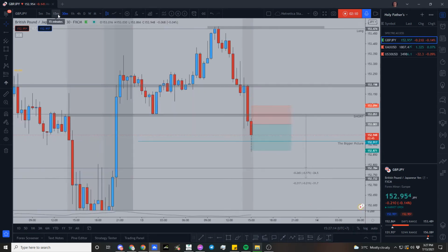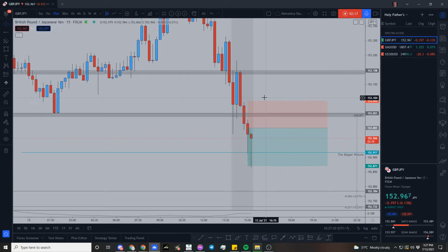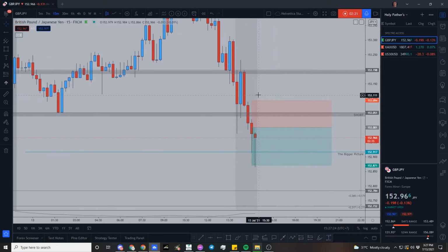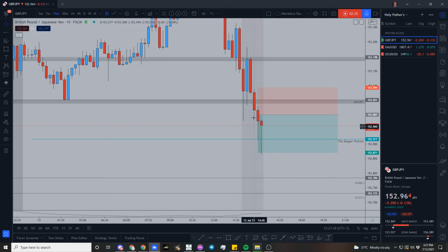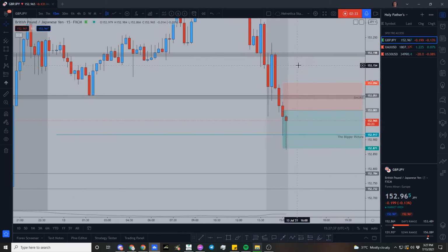So on 30 minutes, you can't really see any entry. There's a setup, but no entry. So I went down even lower to the lower time frame, to 15 minutes. 15-minute kind of presented an opportunity. It broke and it gave enough range for me at 9.3 for my stop loss, which is great.